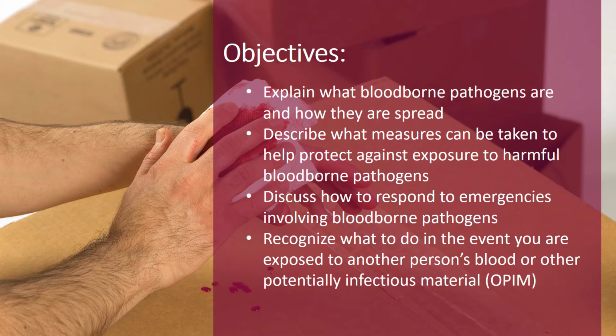This training is designed to help you keep yourself and those around you safe from exposure to bloodborne pathogens. Specifically, it covers the basics of bloodborne pathogens, how to protect yourself, and what to do in the event of an exposure, including the documentation process.